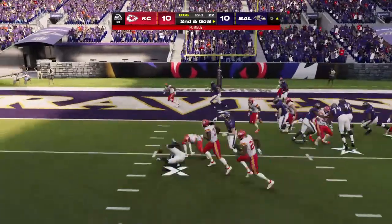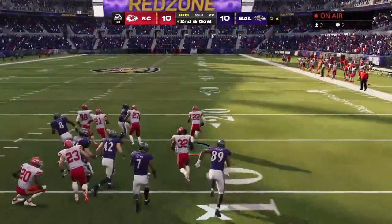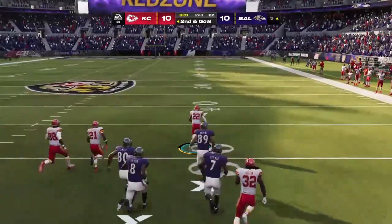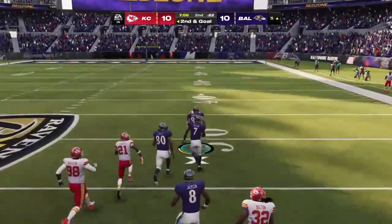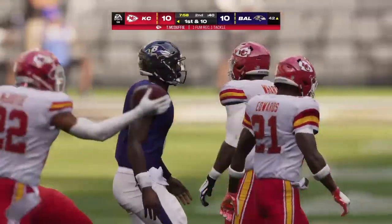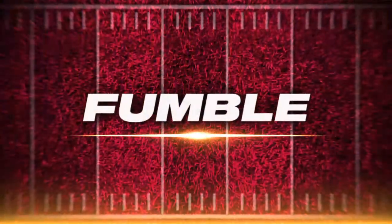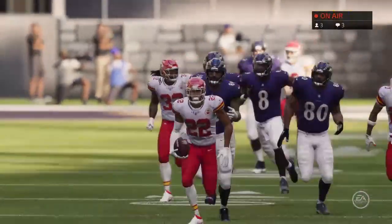On 2nd and goal, here's the option. Jackson hit, and he lost the football. And it's picked up by the Chiefs. And nothing but daylight ahead. And they will finally get him as he's all the way down near the 40-yard line. So the turnover forced, and a wonderful job on a big return.